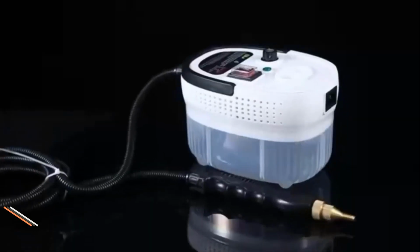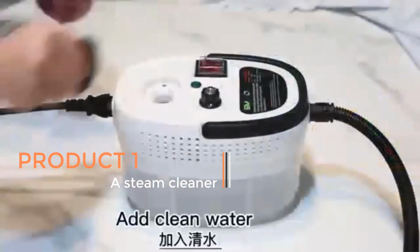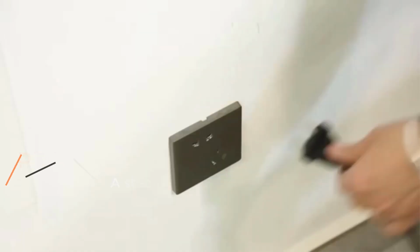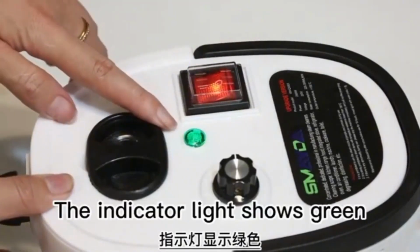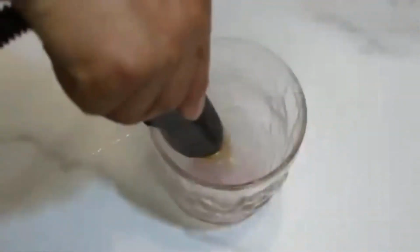Product 1 is Steam Cleaner. A steam cleaner is a versatile cleaning tool that utilizes the power of steam to effectively and efficiently clean various surfaces. The steam cleaner you've mentioned, with its 2500 W high-pressure capability, is designed for thorough cleaning in different areas, including the home, kitchen, bathroom, and even for car cleaning.